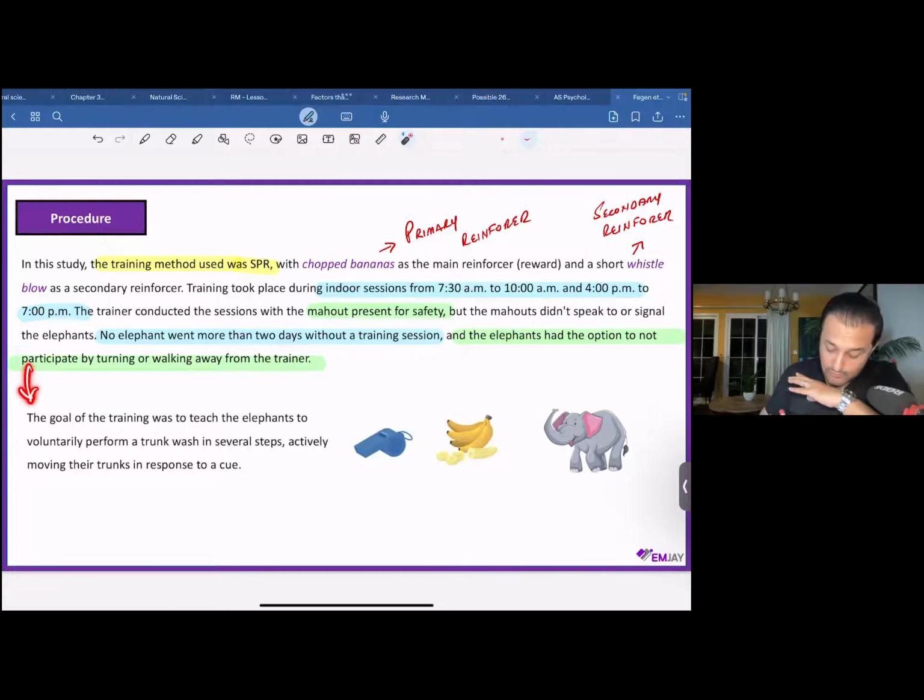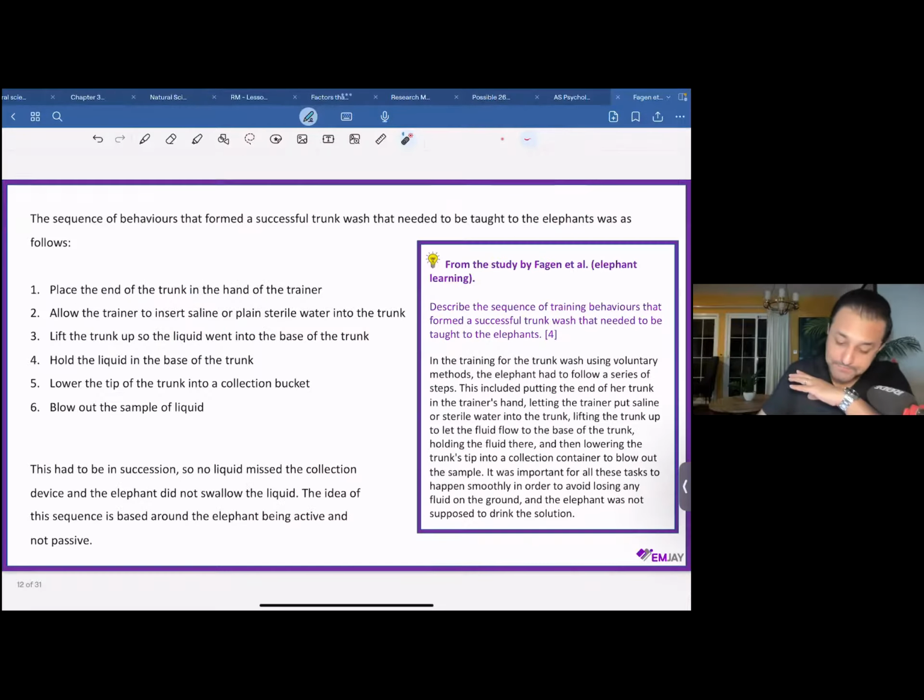Now, the goal of the training was to teach the elephants to voluntarily perform a trunk wash in several steps, actively moving their trunk in response to a particular cue. Now, what sort of cues are we talking about? The sequence of behaviors that formed a successful trunk wash. Now, we know this study is about a trunk wash.